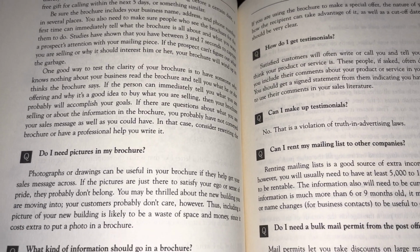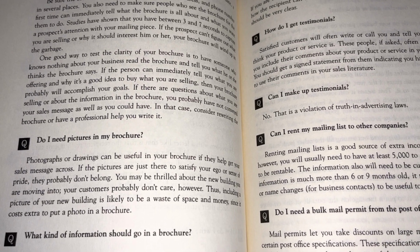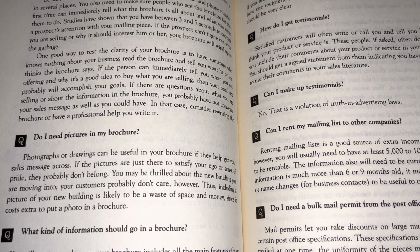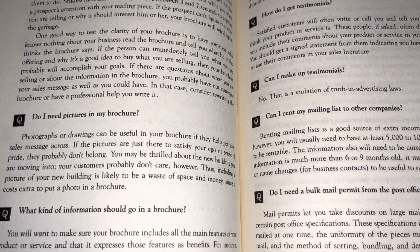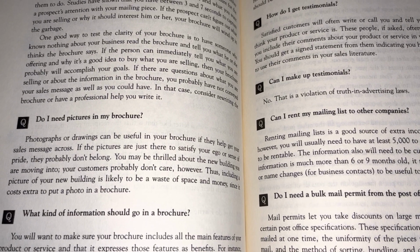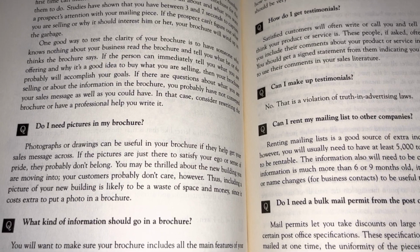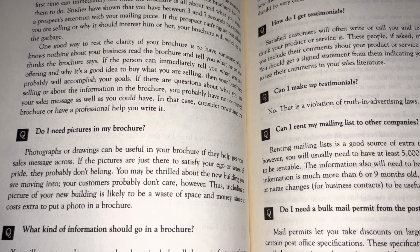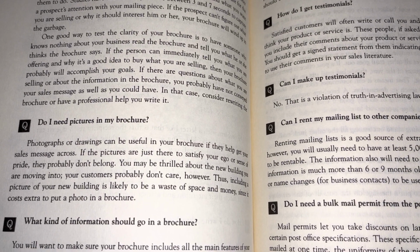One good way to test the clarity of your brochure is to have someone who knows nothing about your business read the brochure and tell you what he or she thinks the brochure says. If the person can immediately tell you what you are offering and why it's a good idea to buy what you are selling, then your brochure probably will accomplish your goals.